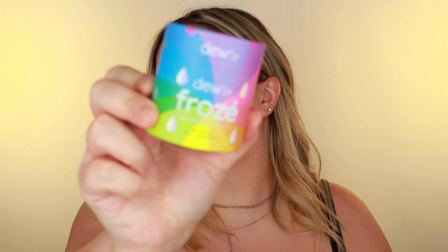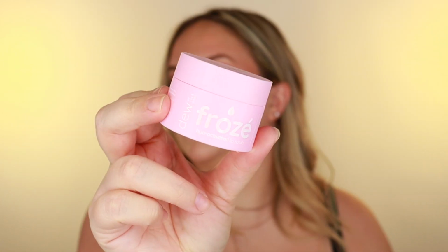We got something from Froze. This is the Activated Hyaluronic Acid, I'm assuming, lip scrub. And it comes in this little carton. And you have your lip scrub. It's got a little pink packaging. That's what she looks like. It doesn't really say much about it. It's got sugar, strawberry, coconut oil, jojoba, hyaluronic acid, shea butter, vitamin E, vitamin C.